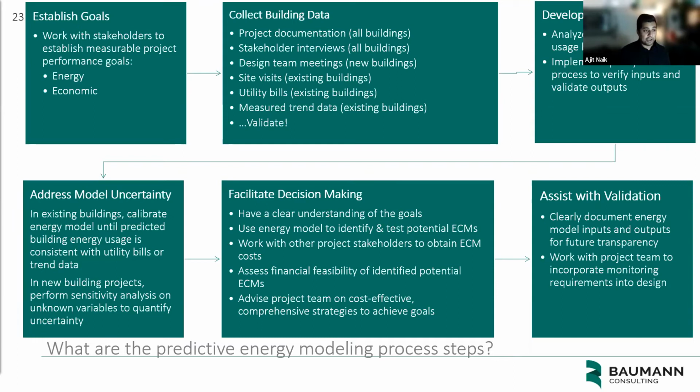It can involve asking and requesting old project documentation like as-builts, equipment submittals, maintenance logs, O&M plans, install manuals, records of previous upgrades and renovations, access to the building management system. It can involve site visits, stakeholder interviews. So it's really on the building energy modeler to understand what they need to ask for, but this information will come from other project stakeholders.